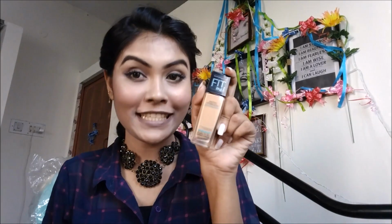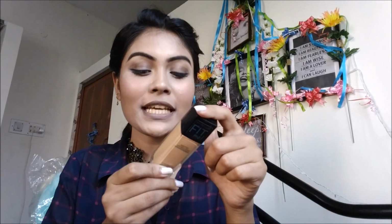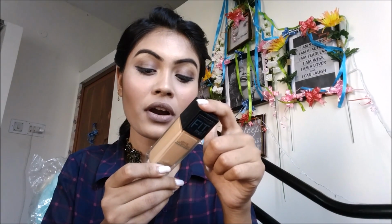So the first must-have foundation is this one. I know this one is a very popular one and you already know about this. This is the Maybelline Fit Me foundation, which is 30 ml of product for 525 rupees, but if you are getting it online you will get a discount, and this is a must-have product.